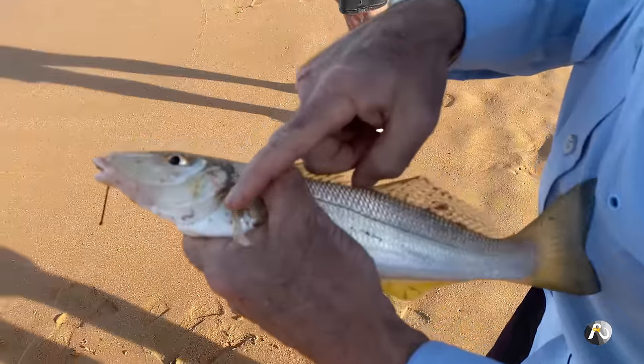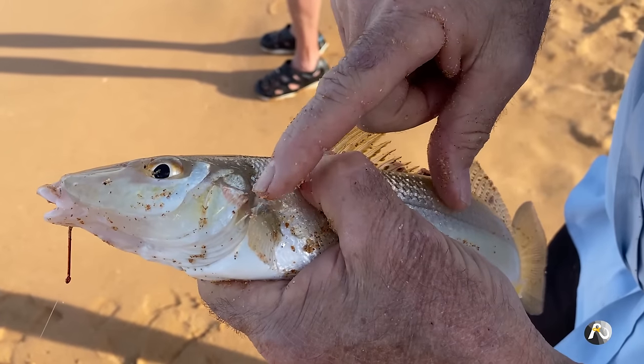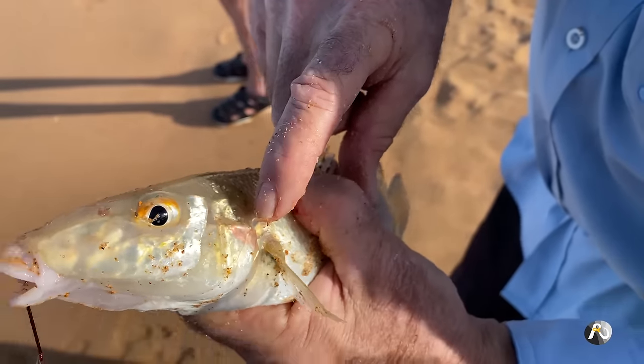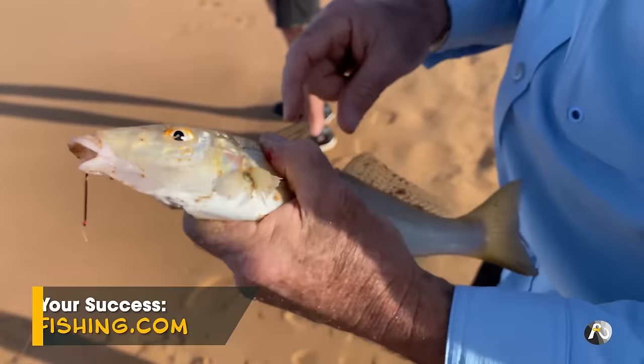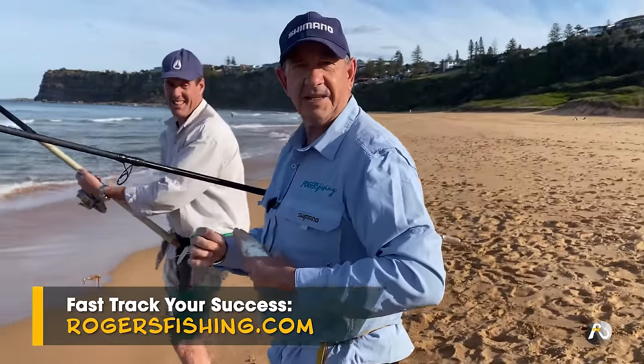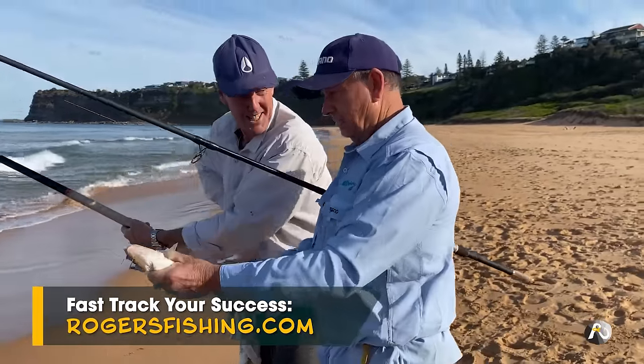Oh, yeah. The side of his gills here is quite sharp. You can see where it's jabbed my thumb. And you can see some of my blood on his gill, actually. Oh well, it's one of the things that happens when you're fishing. Yeah, whose fault was that? Mine.